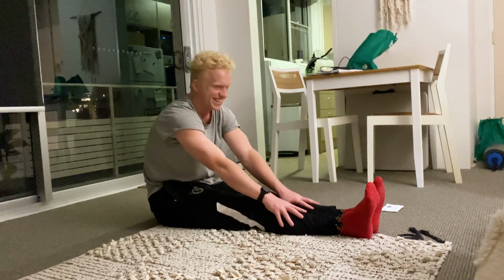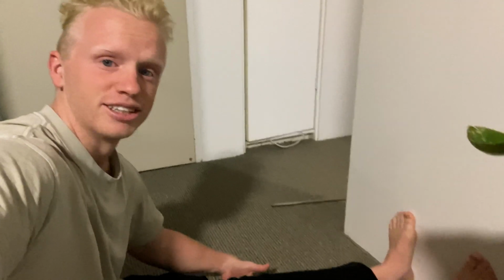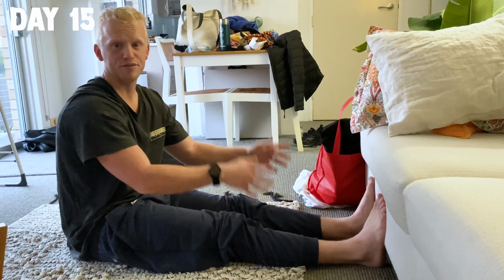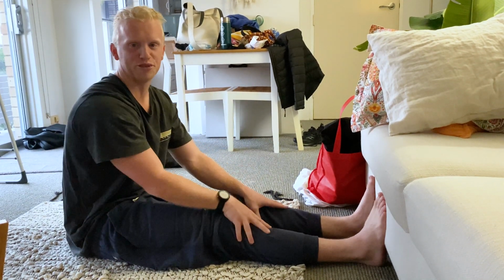It's worse than yesterday. Day 10 and I can sit with my legs straight, my feet back, no pain behind my knees, and that's a massive improvement. So going well. We're at day 15, just starting my stretching. We've got 8 minutes left and then we're officially halfway through the challenge.